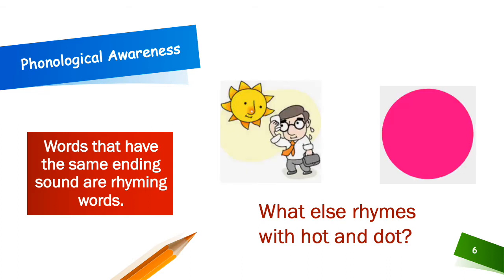Let's try another one. We have a picture of hot and dot, both ending with ot. What else rhymes with hot and dot? Cot, slot, rot. Good job.